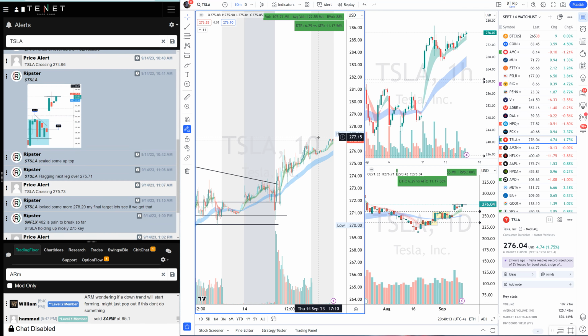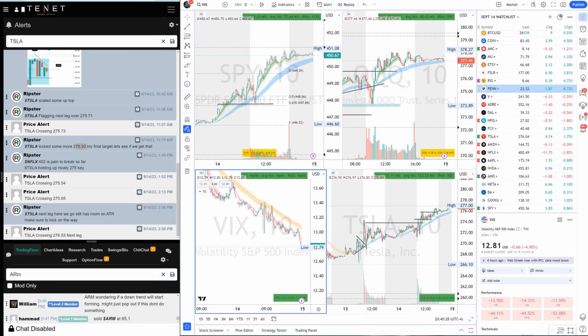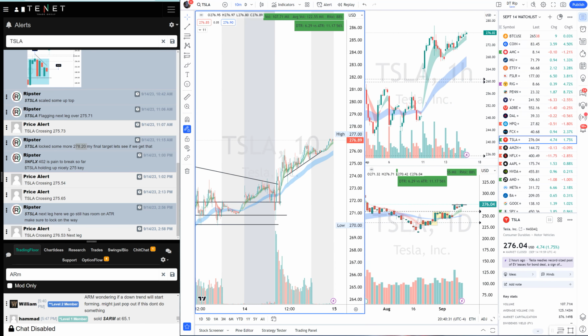I locked in more here, but my target was 278.20. I still have some Tesla. Not a super trade, but it's still over 34.50, following this trend with the market. The key today was to just follow the market, right? Follow the market. So there's my commentary, guys.